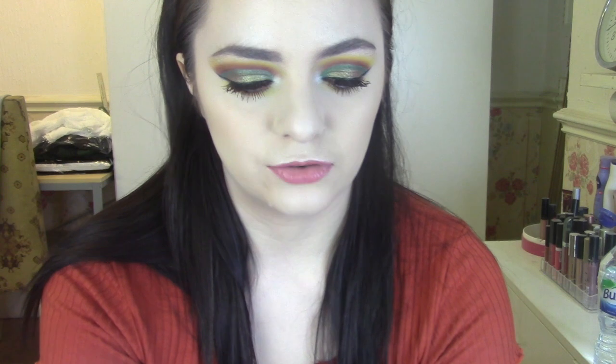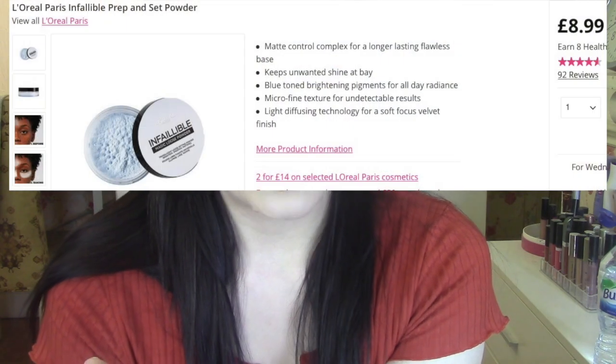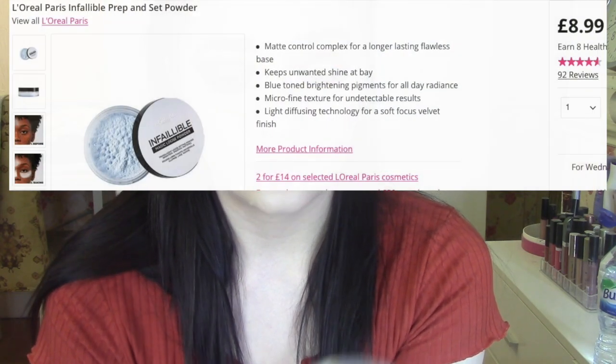That is the concealers, so let's move on to powders. I tried quite a lot of powders actually, so I'm just going to choose a random order here. I'll start with the one that I used today. This is the L'Oreal Infallible Magic Loose Powder. Now, this is actually a very nice powder. I've used this one to set my face today. I actually think it's really good.